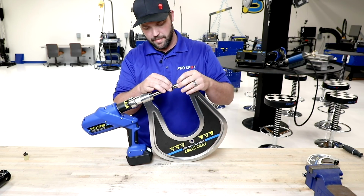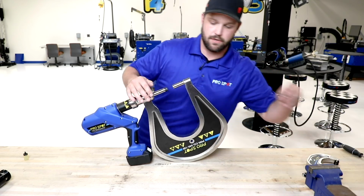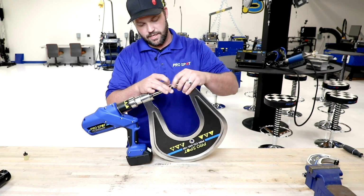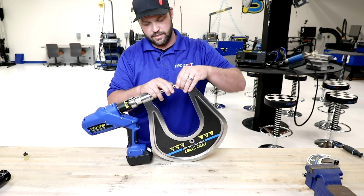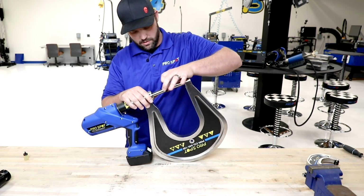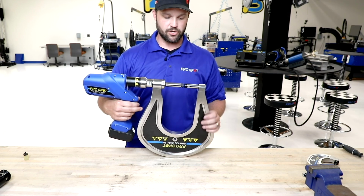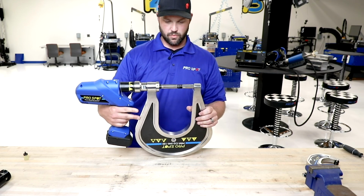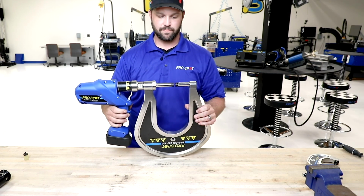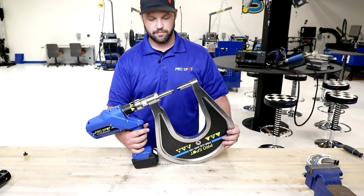Once again, it does not matter which side these dies actually thread onto. Once all the dies are tight, just want to make sure that everything is lined up, which it is. And now we're ready to use the large arm attachment.